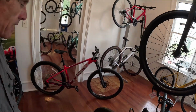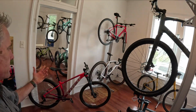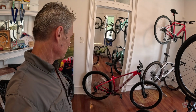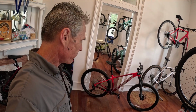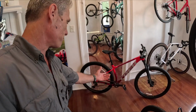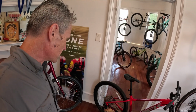Nothing super high end. It's nice seeing XT on the derailleur there, but believe me, it's not full XT stuff. But it's all stuff that works great. I can go take this bike and do a cross-country race right now and not have to worry about components flailing or having to upgrade things. I mean, this bike's ready to go. I put some different pedals on it, but other than that, ride it as is.